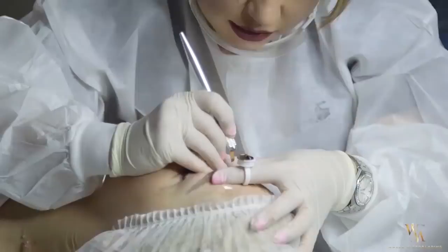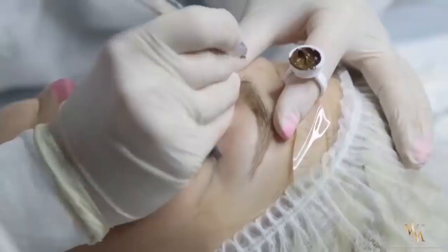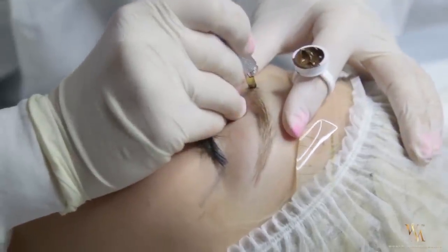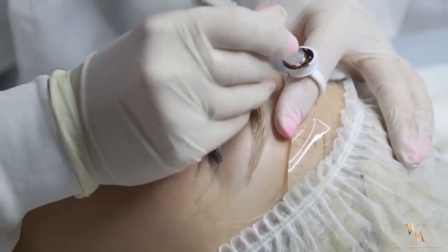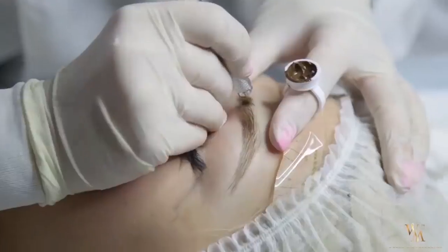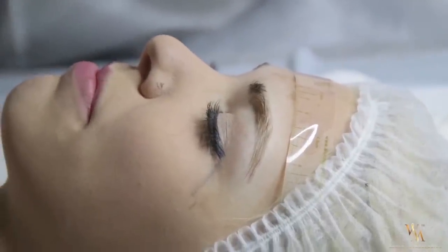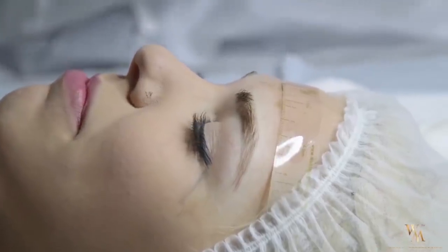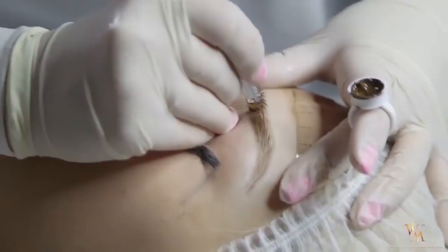I'm gonna stretch, and I'm gonna fill in the strokes that I've done in the previous step. You okay? Yeah. I can't feel it at all. You can't feel it at all? Nope. You hear that? That's why I don't use the 35 minutes one, because I use this one.